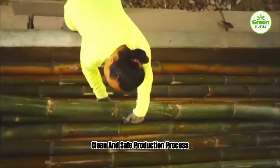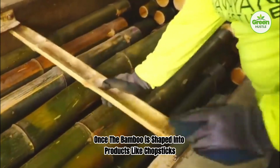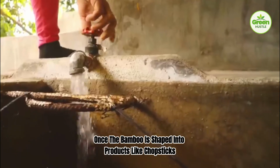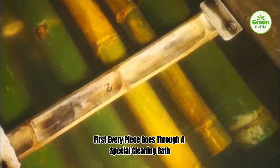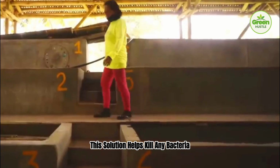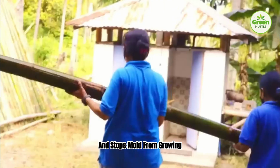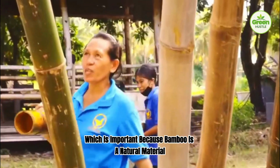Clean and safe production process. Once the bamboo is shaped into products like chopsticks, it's not ready to use yet. First, every piece goes through a special cleaning bath. This solution helps kill any bacteria and stops mold from growing, which is important because bamboo is a natural material.